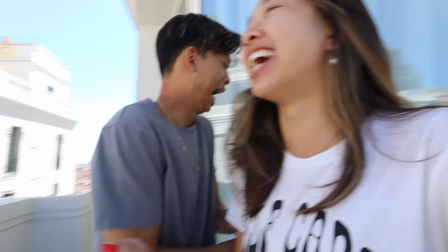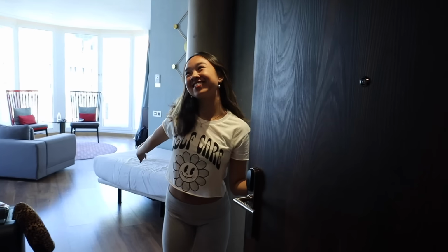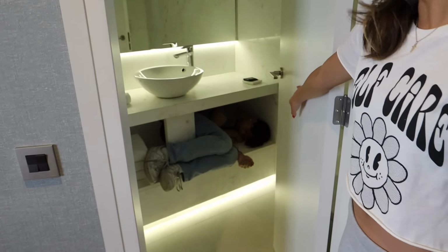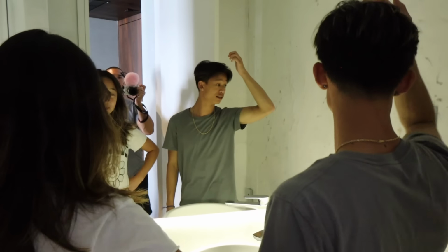This is insane. We just got to our third and final hotel. We're staying at the Hyatt Centric in Madrid. Christian's scared of heights. Let's do a room tour. Bienvenido! Welcome to our Madrid hotel room. Hi. Hello, hola. First we have a bathroom. Someone in there? What are you doing? How did you make it in there? That's his bed. So we have bathroom number one.